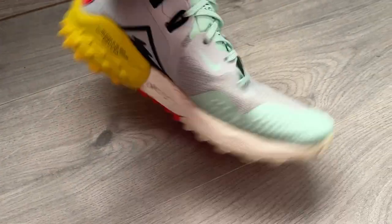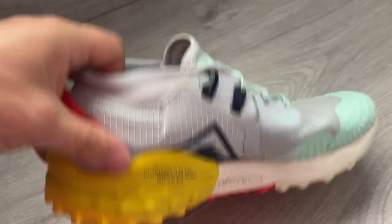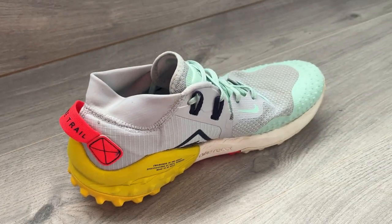But these Nike Trails, they definitely need a little bit of a mention. Really good pair of trainers here. Probably £40 all day long. Nike React Trails, easy money, bread and butter.